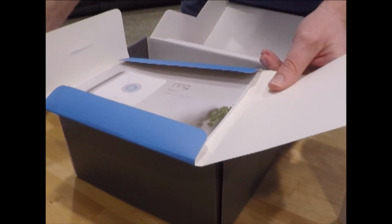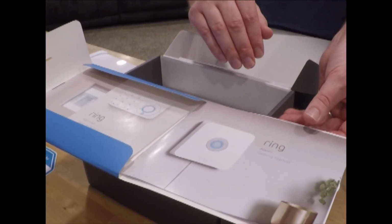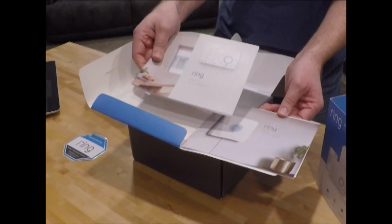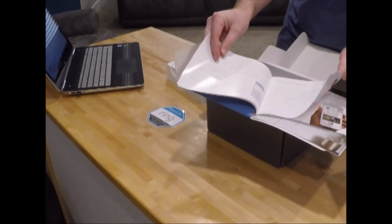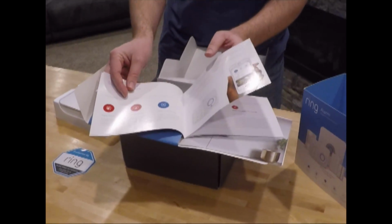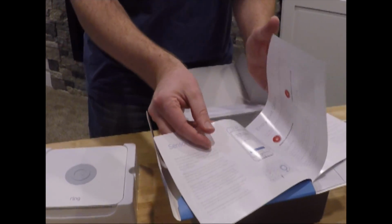They give you a little sticker if you want to put that in your window. And then they come with a getting started guide, some really basic things to get things out of the box and hooked up to the mobile app. And then as far as configuring and how to use it, they have this more in-depth one here. They talk about getting it hooked up to the mobile app, getting everything synced up, how to use the main features of the app to arm and disarm the security system, and how it works with your keypad.